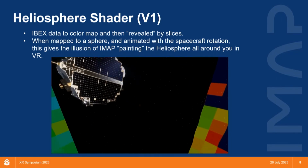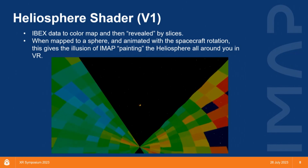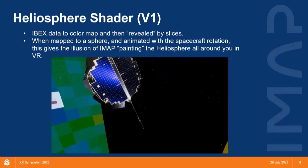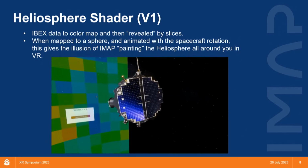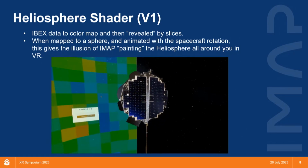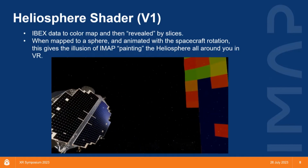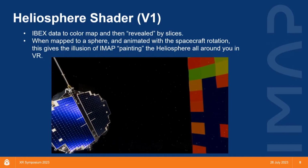I should also probably point out, because I actually put it on this slide, IBEX data. The data that's being shown on the heliosphere is actually real data from the Interstellar Boundary Explorer, which was a mission that launched in 2008. The principal investigator was Princeton University. So this is a predecessor to that mission that hasn't launched yet.